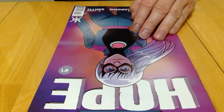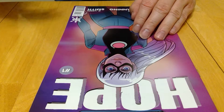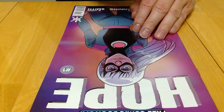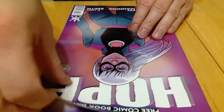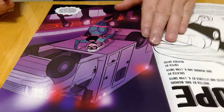And the other comic is an introduction to an ongoing IP. It's The Tick, which I'm not familiar with, but I thought really introduced me well. But I'm going to talk about that in another video. So this is Hope #1. It's from Source Point Press. It's written by Dirk Manning with art and letters by Kaylin Smith.